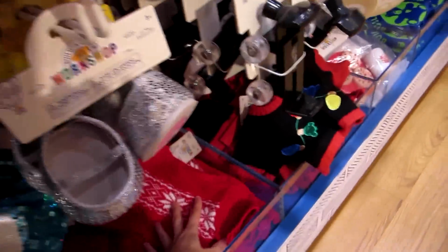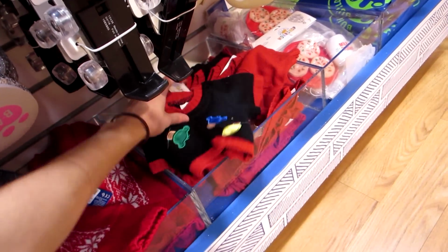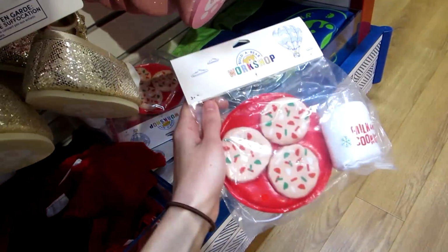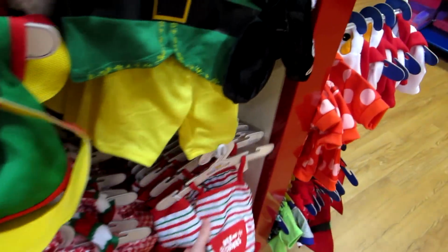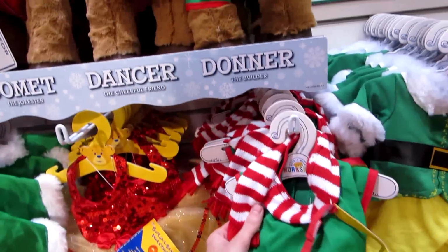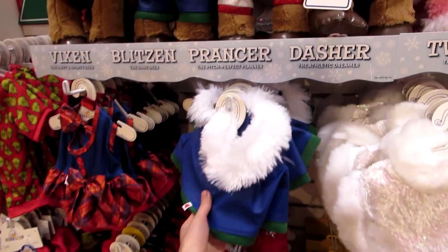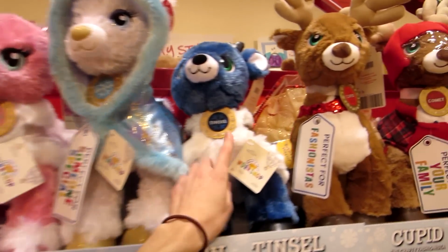And they have the traditional sweater and a light sweater, and they have a milk and cookie set. That's really cute. I really like the milk and cookies set. And they have an apron, milk and cookies apron. And then I don't see just hats and scarves. I think they have one over in the other section if they have a hat. But these are all some of the displays of outfits that they have.